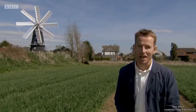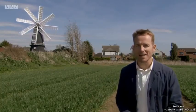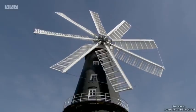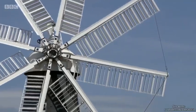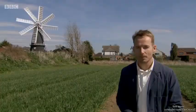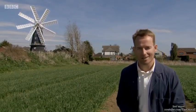Today, I'm in Lincolnshire, and behind me is Heckington Windmill, the last remaining 8-sailed working windmill in the country. Originally constructed in 1830, the tower has recently been refurbished, and now not only mills wheat, but also barley for an on-site brewery. Later on in the show, I'll be finding out more about this rather unique enterprise.